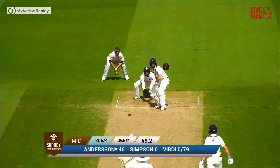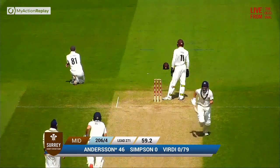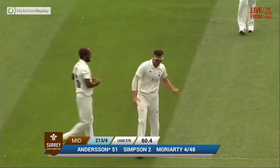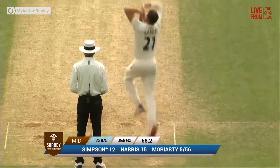You're very up with the kids, though. That's forward. Ooh, goes Anderson. Outside edge. That's flown past Ricky Clark at slip. As round the wicket goes Moriarty. Pfeiffer for Dan Moriarty on debut. A leading edge from Anderson as he looked to whip this into the leg side. It's caught by Ryan Patel and well bowled Dan Moriarty.